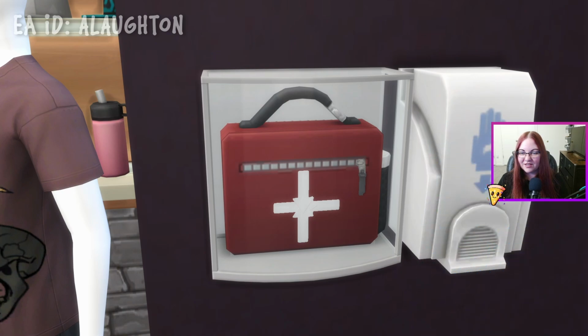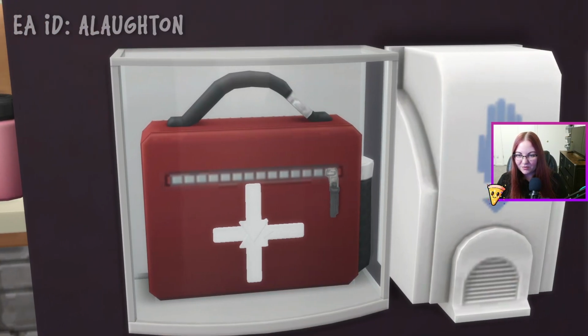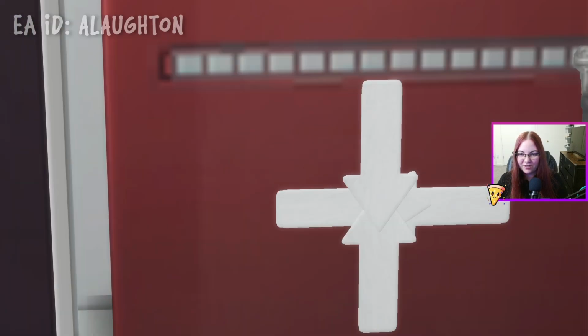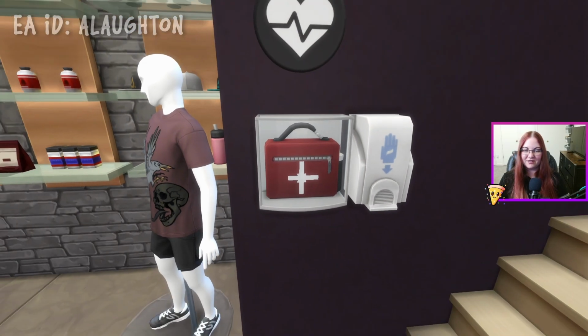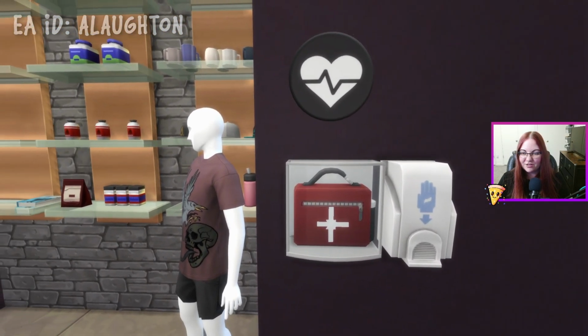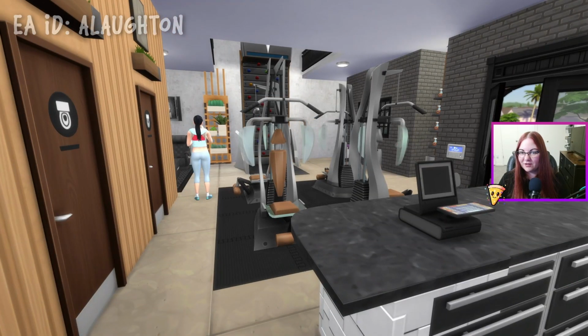How did you do this? A lunchbox that you put... Oh my glob. I'm just not gonna stop screenshotting the brilliancy here. It's a lunchbox that you put the arrows on to create the plus symbol that you would see for medical kits. That's such a smart idea. Truly. Such a smart idea.